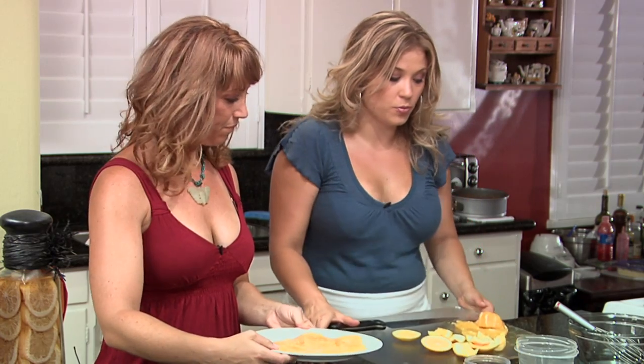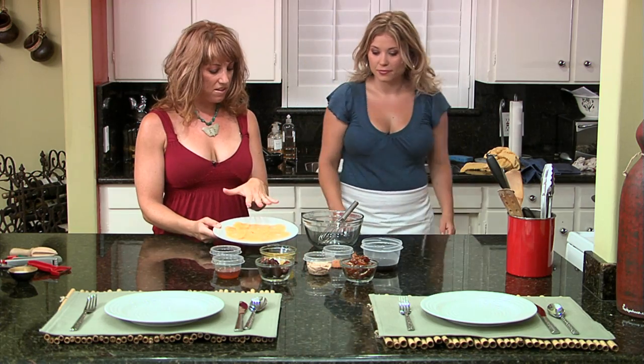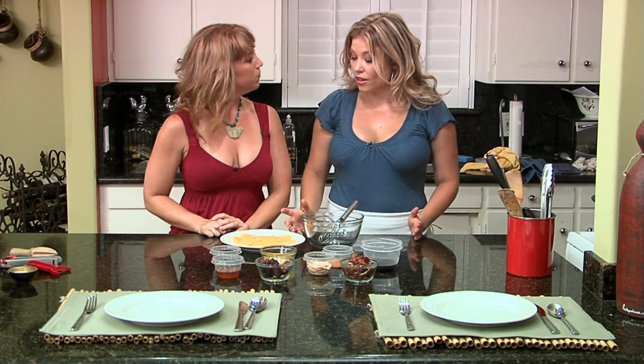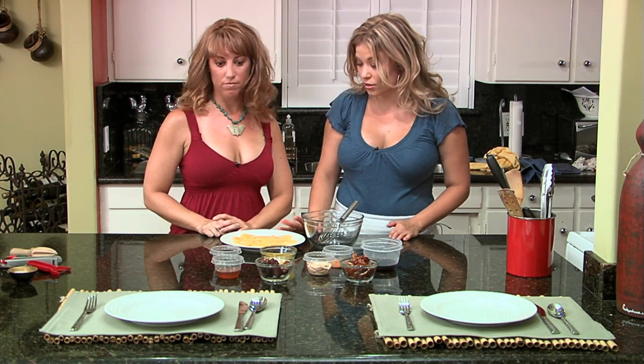Okay. I'm gonna move this chopping board so we can make the marinade. Now, can you make this for other things besides dessert? Could you put them over greens, say, for lunch or something? You could. I actually have a great salad with fennel, orange, and potato. Absolutely. Okay.